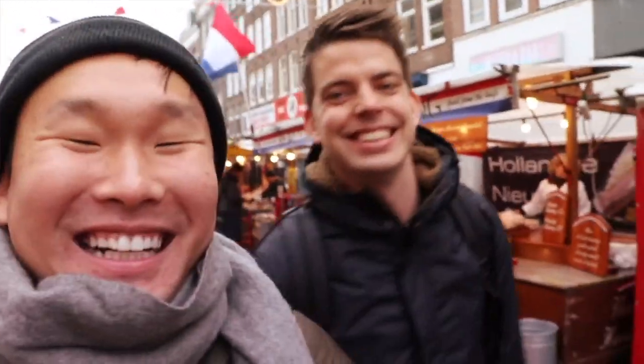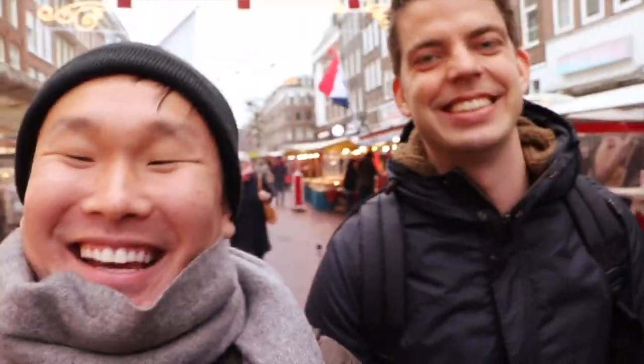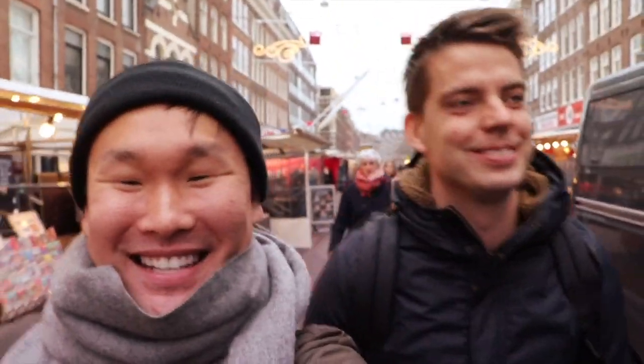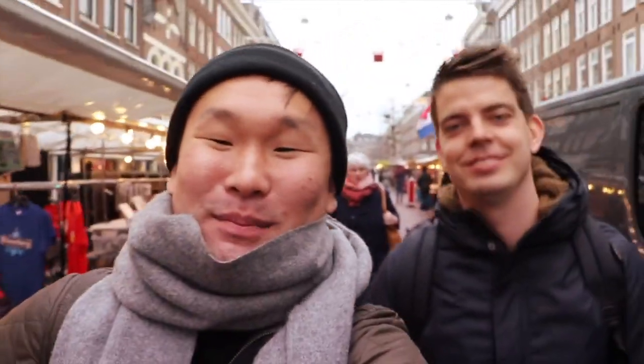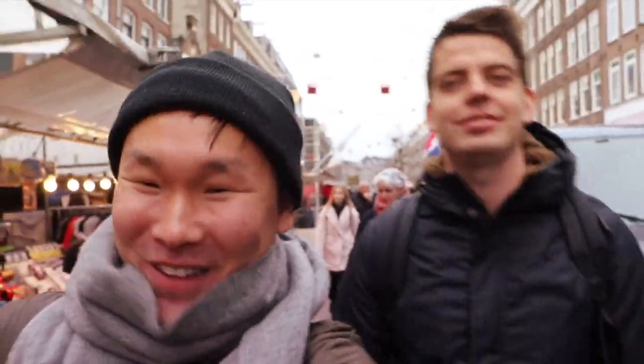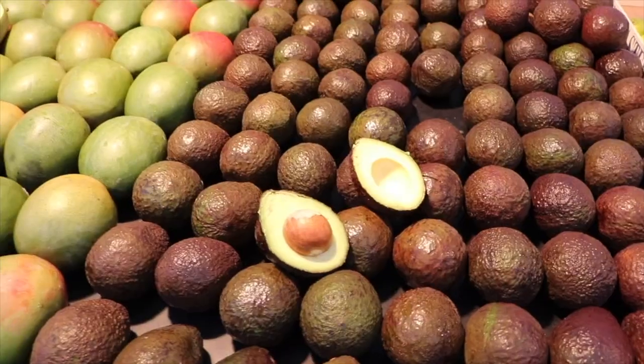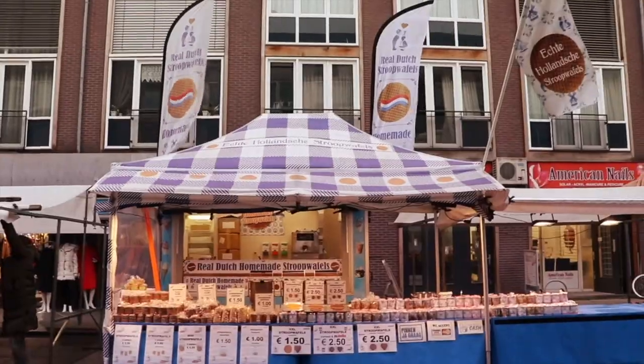We're out here now in Albert Cuyp Market. Almost? Okay. Well, my Dutch is getting there, I think. But this market has been here and it spans blocks and blocks and blocks since 1905. So it's quite an iconic market where you can get everything from food to cheese, clothing, souvenirs, and it's just an essential part of life here.